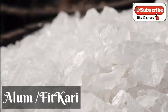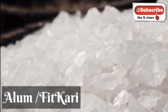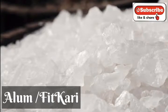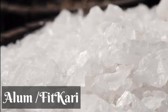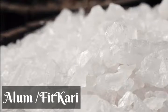Alum has a negative charge, and when added to the water it dissolves well, and since it has a negative charge, it joins up with the suspended particles and neutralizes them. Once there is no charge, they clump together, and this process is called coagulation. Due to the increase in weight, they settle down at the bottom, leaving clear water on top.